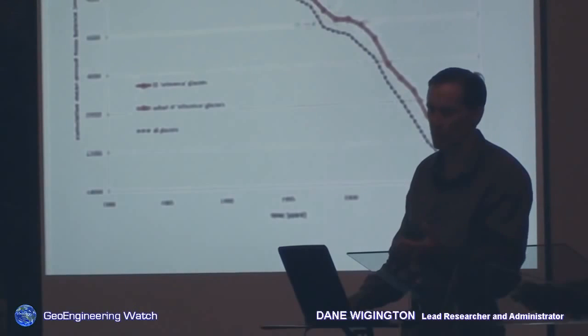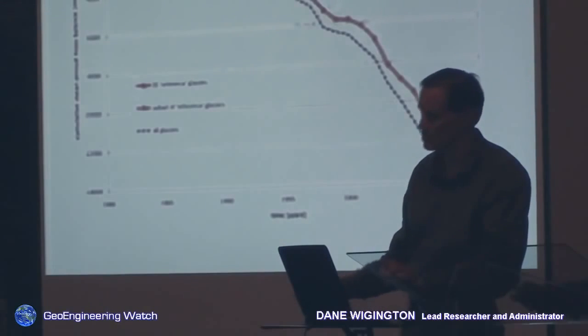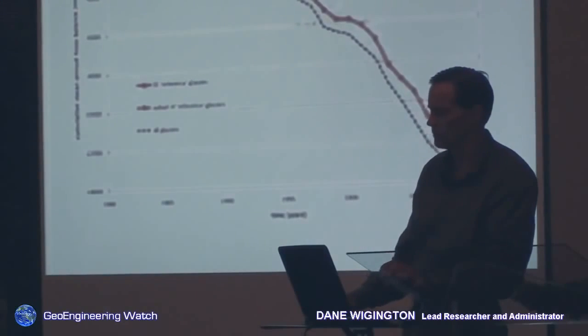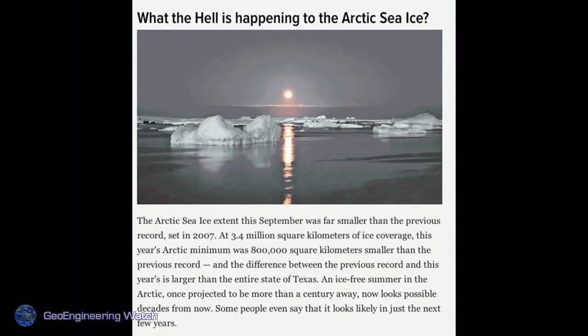There's other implications that aren't all positive, but the bottom line is, how do you fly 1,000 jets or more around the planet every day dumping these toxic particulates and think you're going to do anything but harm? This is another graph on Arctic ice mass. You see it's going straight down. What the hell is happening to the Arctic sea ice? Geoengineering is happening, and it's making the situation worse by the day overall.